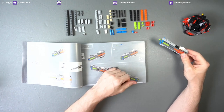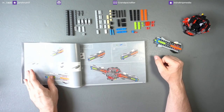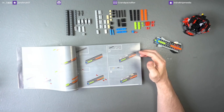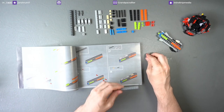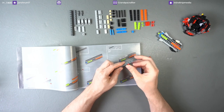It's probably meant for a thicker book. So we've done that, and now we have to do it again. This, I'm sure, will be a common theme, as with a lot of ships, because usually in Star Wars they're symmetrical. Not always, but certainly often.